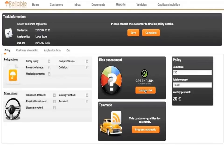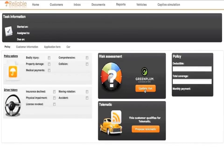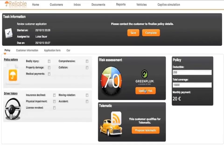Reliable is using Greenplum to provide risk assessments on drivers, using a combination of the driver's demographics, the place where she's living, the type of car that she's driving, and, of course, a huge live data set. They're able to provide a very accurate risk assessment on a typical driver just like her. And this risk assessment lets them price the policy accurately.